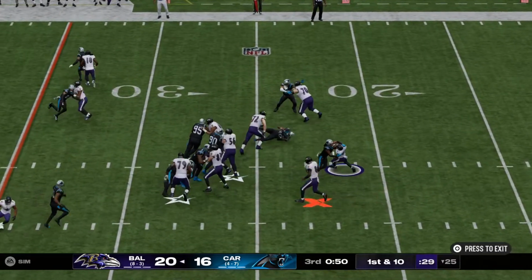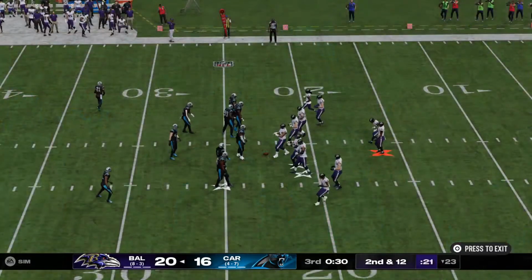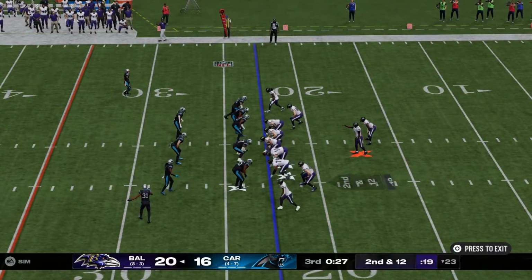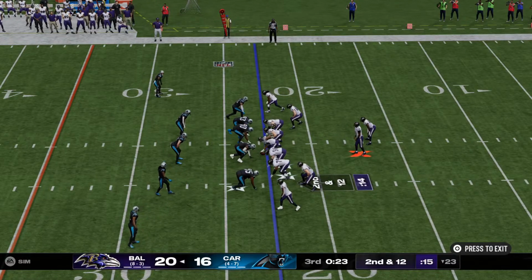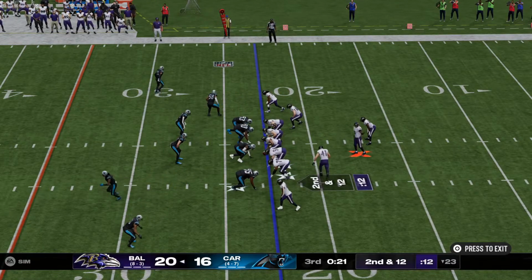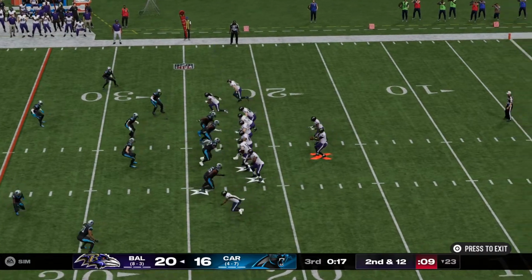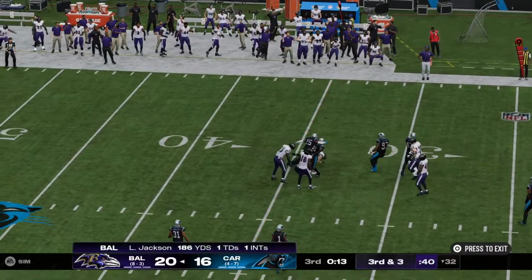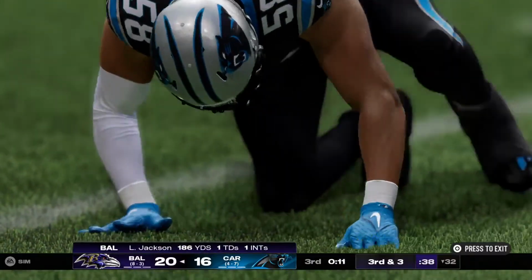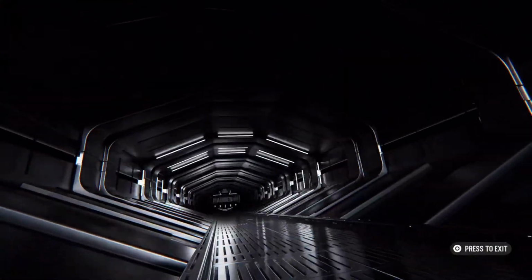They start the drive on the ground with Hill. And he is going to be stopped cold behind the line of scrimmage. So the opening play of the drive goes backwards. Now they'll come up on 2nd and 12. They'll send a tight end in motion right. Now it's Jackson. It's a short one here, complete to the tight end. They'll wind up getting 10 back as that sets them up for 3rd down.